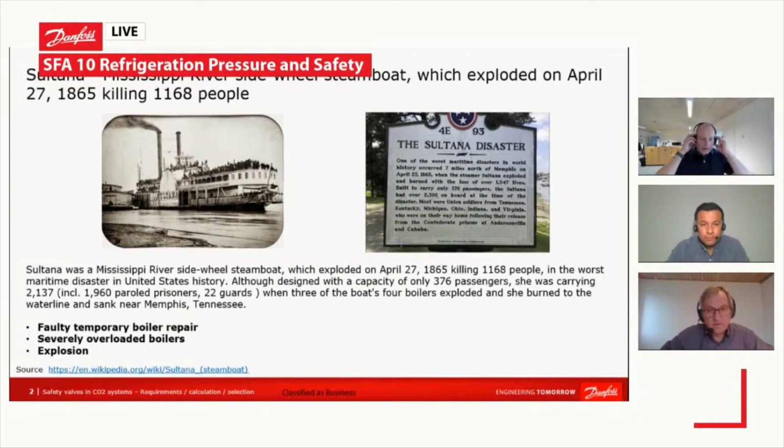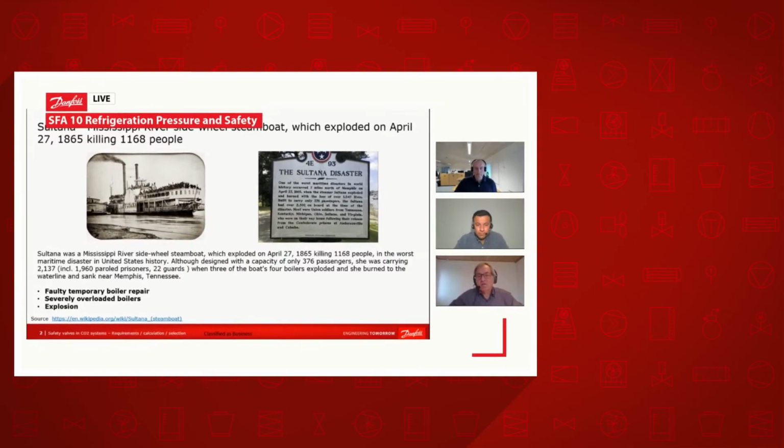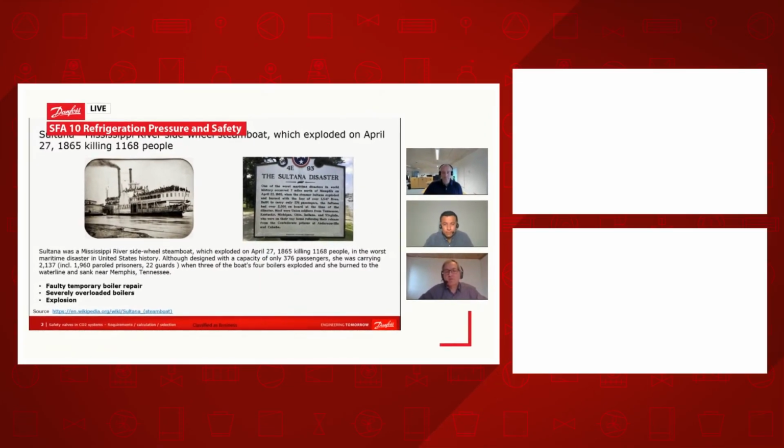Niels, I'm just going to interrupt you here with a question from the audience, who asked, is a water-cooled chiller considered to be a pressure vessel? Yes, it is by definition a pressure vessel, so it should be treated in the same way. Everything that you have under pressure is more or less a pressure vessel. But I think the most important thing here is that if you have such a vessel, you need to have it protected. You need to have safety valves on, and that is what we are going to look into in this session today.